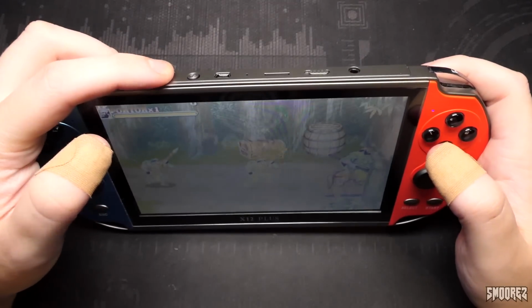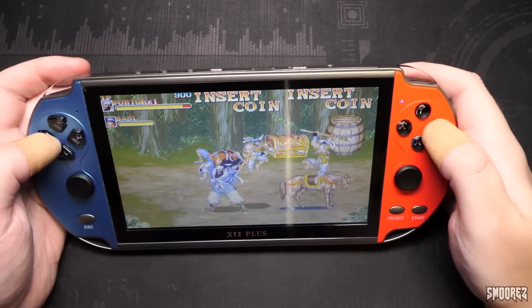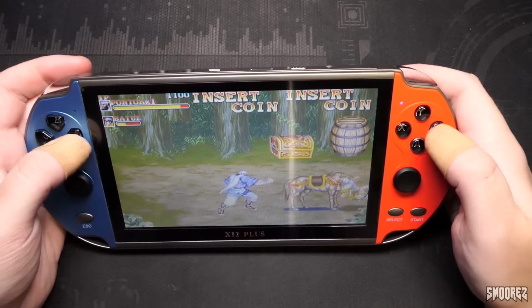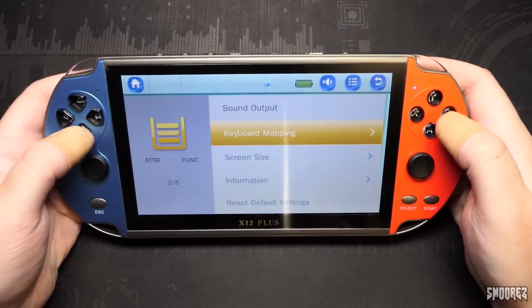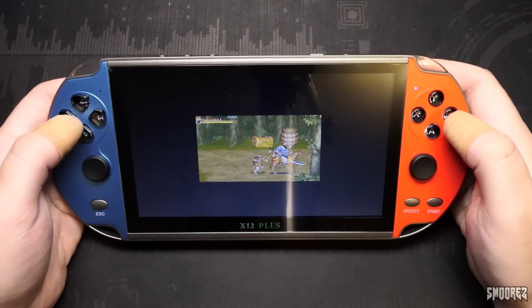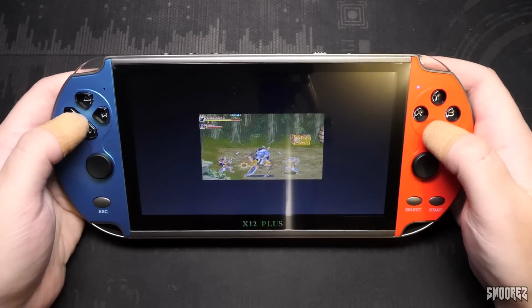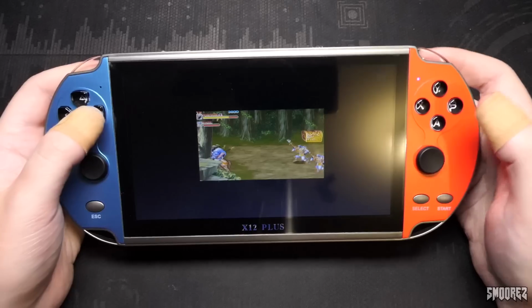Holy shit, this is loud. Not gonna lie, that's got some punch. Oh, holy shit, I didn't realize I could also... Let me go to settings, and then go to screen size, and then do original size to see what this looks like. There you go. But it improves the performance. Yeah, it's the size of... as it is.